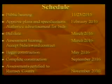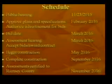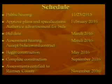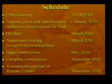Looking ahead, if we move forward, the public hearing will be on November 23rd. We'll be looking to bid this project out in March, and then looking at the spring of 2016 for construction. And with that, I'm available for any questions.